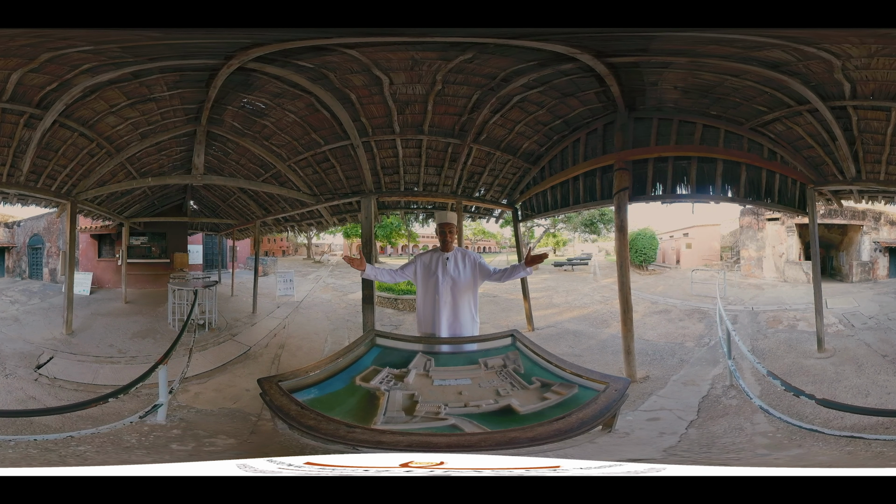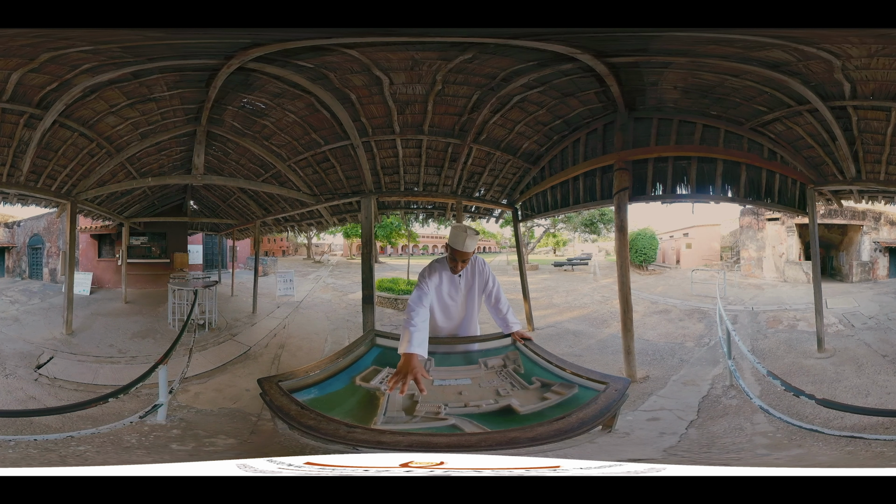Let's begin our tour. Go on, take a look around. We're standing inside the actual fort itself. Now, this is a model of Fort Jesus. If you look closely, you'll see that it resembles the shape of a human. The head on the seaward side, the arms on the north and southern bastions, the legs on the western side.